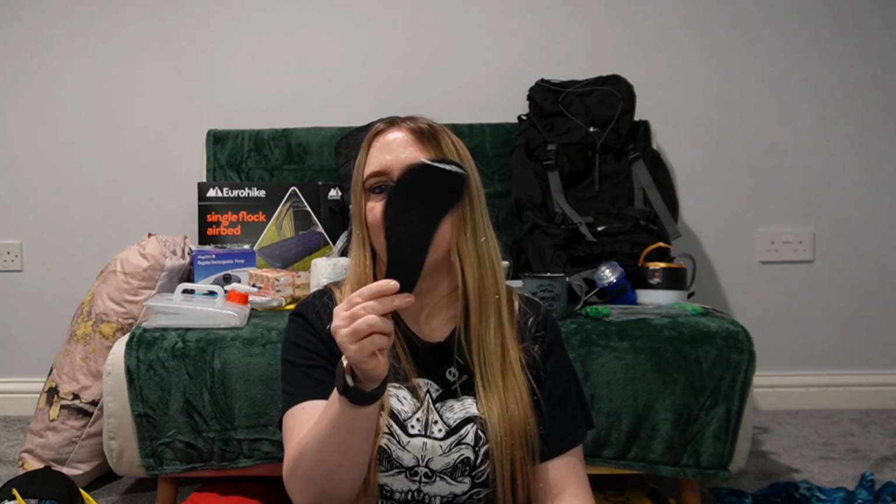So while we're on the subject of showers, I would recommend taking small toiletries, just because it doesn't take up too much room and it's not that heavy. And another thing I take with me is a detangling comb. So this is perfect because it's fully plastic, and I use this in the shower to get all the knots out of my hair.